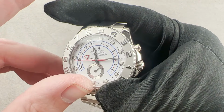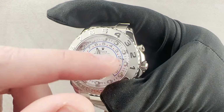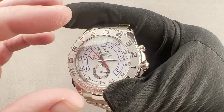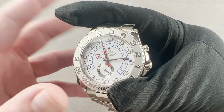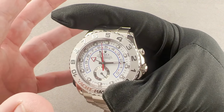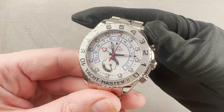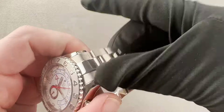And again in 2017, when the Yacht-Master II received a facelift, these hands changed again. Now Mercedes hands with a triangular index at the top of the dial. So there are 3 different dial versions of this already uncommon watch. And like I said, everyone who wanted a white metal version of the Yacht-Master II, after 2013, they bought the steel model. Very few of these white gold platinum watches were ever made. It is an exceptionally uncommon timepiece.